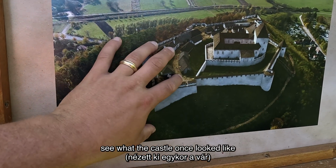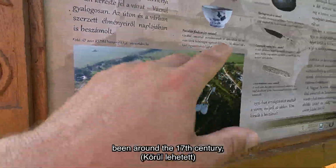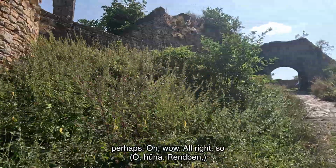Here we can see what the castle once looked like back in its glory days. That must have been around the 17th century, perhaps. Oh, wow.